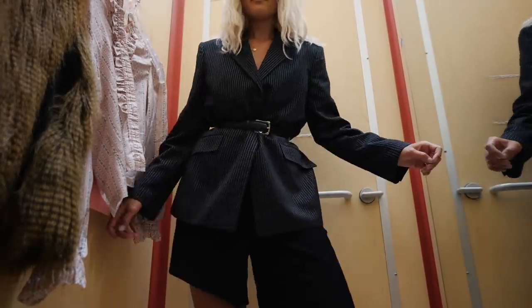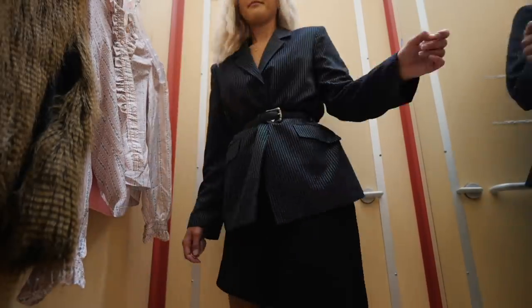Definitely think I would probably get a different belt. This one's just way too small. And also the bottoms, I'm really upset. I really wanted to find leggings to put with it, because I felt like the top is the main part of the outfit, but there weren't any in my size. So I just have these black shorts and not really feeling it.